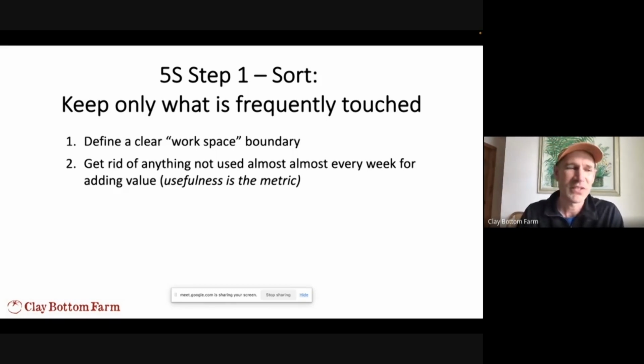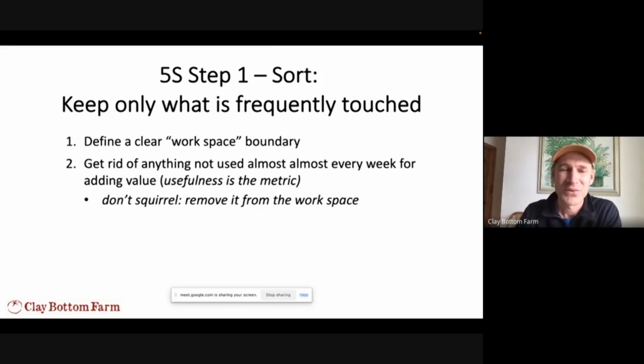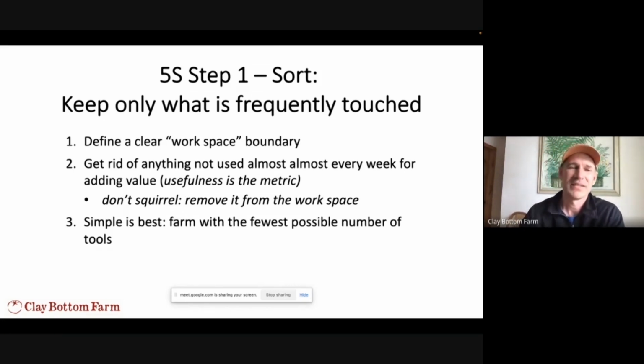If you're using a tool and touching it frequently, keep it. If you haven't touched something in 6 months, you're probably not going to touch it in the next 6 months. And if you haven't used something in a year, you're probably not going to use it the next year, and so on and so forth. So keep what you're using, but get rid of everything else, and don't squirrel. Remove it from the workplace, physically remove it. And simple is best. You want to choose the fewest possible number of tools to farm with.